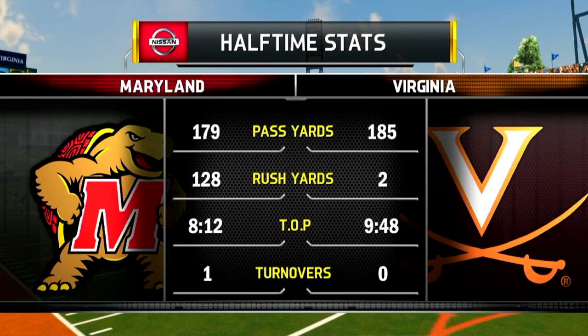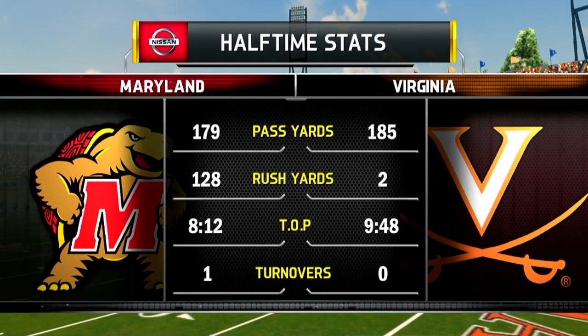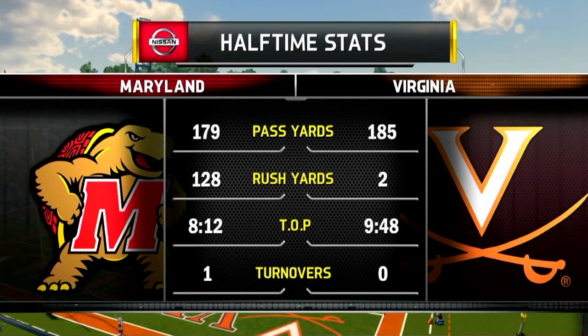Just about time to start the second half. What do you think Herbstreit's first point of analysis will be? I don't know, something to do with quarterback play, I'm sure. We always got to hear that stuff all the time. It's all about the quarterbacks. Brad and Kirk ready for the second half.